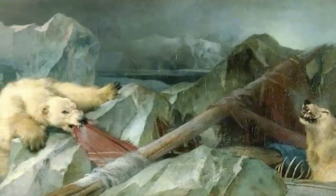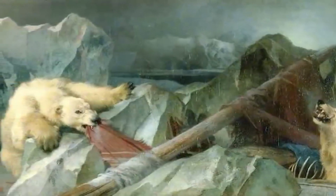At number 8 we have Man Proposes, God Disposes. This painting was done by Edwin Landseer back in 1864, and it does not depict man proposing or God disposing despite the title. The painting, which is housed in the Royal Holloway at the University of London, depicts the Franklin expedition shipwreck and the crew being ravaged by a bunch of polar bears.